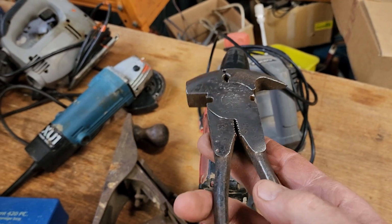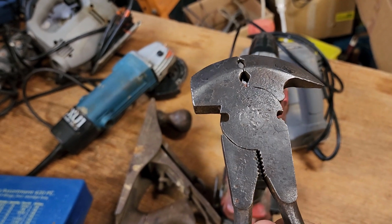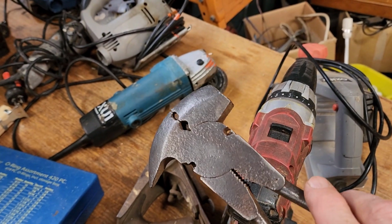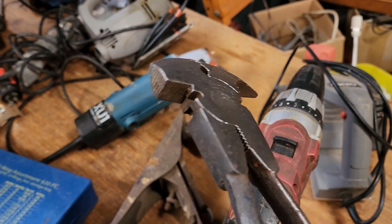So it's more just a utility type fencing plier for maybe if you're building a chicken pen or something like that. It's an average handyman's utility tool. It's not a good set of fencing pliers you'd find on a farm.